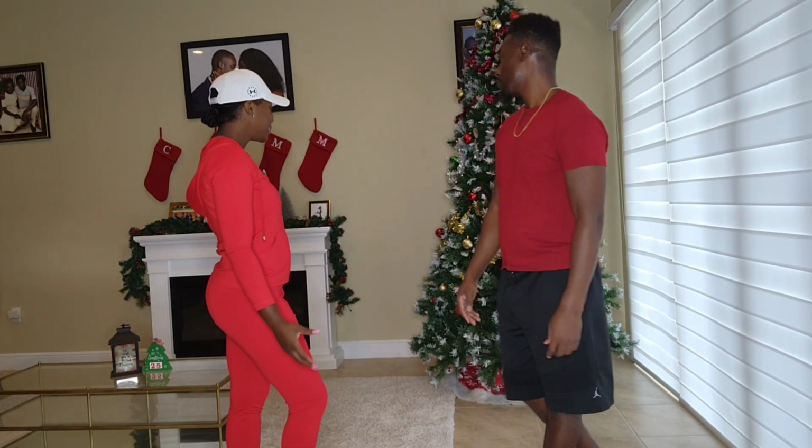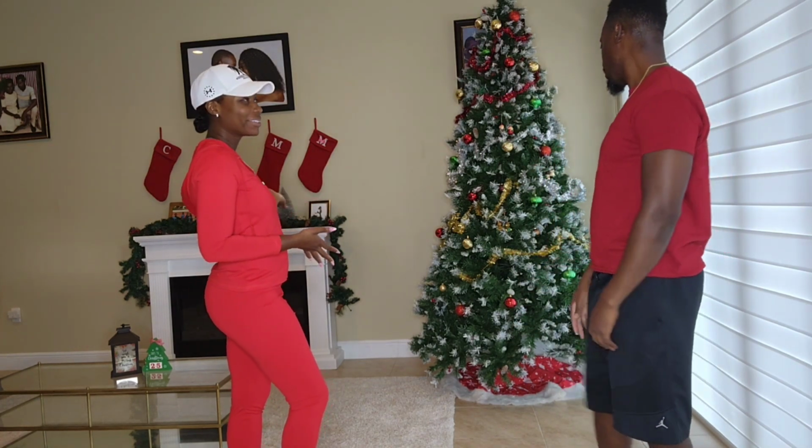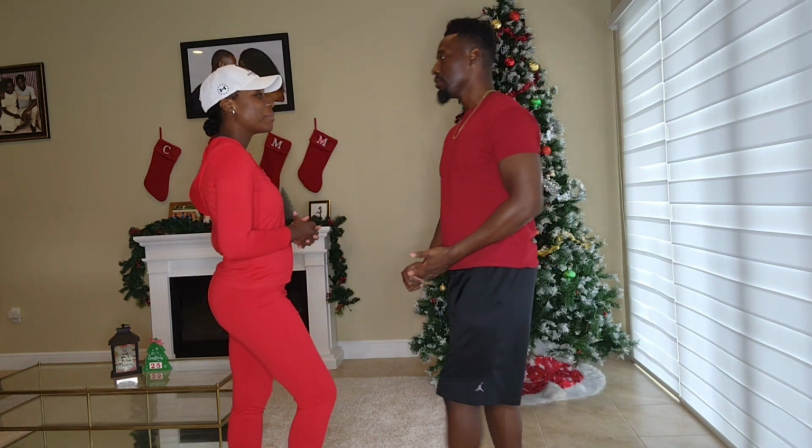Our tree. I think we did a good job. We keep it traditional. We don't get all fancy with specific colors and bows and blah, blah, blah. Just keep it simple.